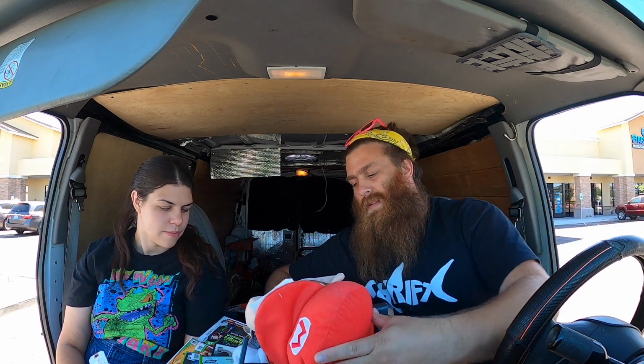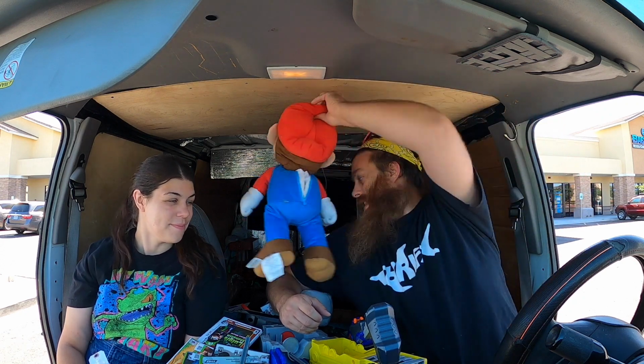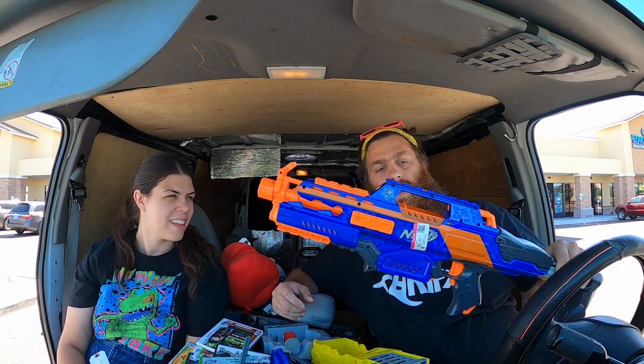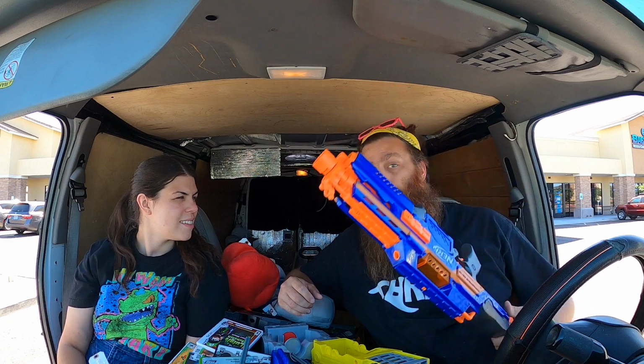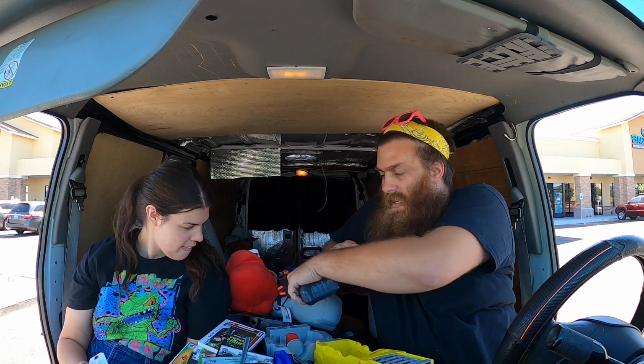Today was pretty awesome because these sell really well in our booth, so I'm gonna replace the one I just sold. This gun was really cheap. It has a specific clip that came with it originally, so I gotta wait till I come across one of those, but I couldn't help myself. $2, so that was really good.